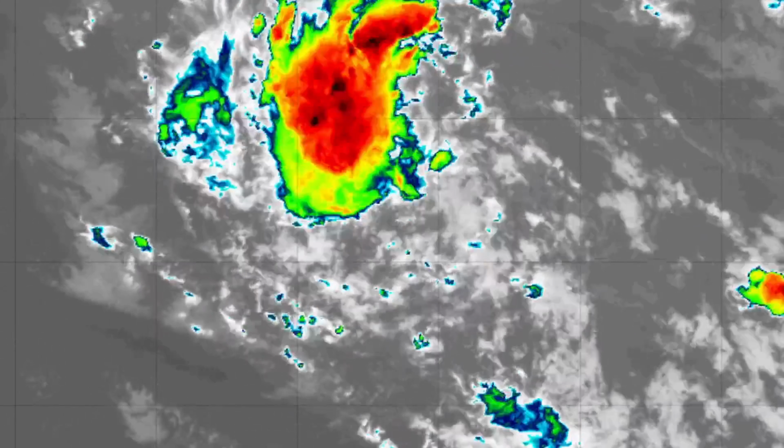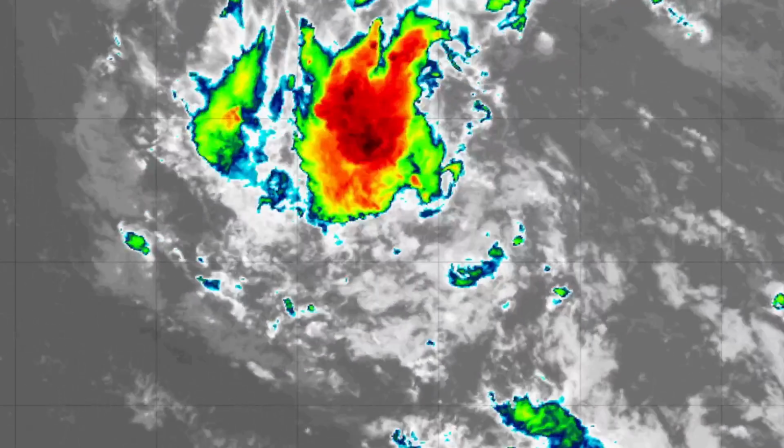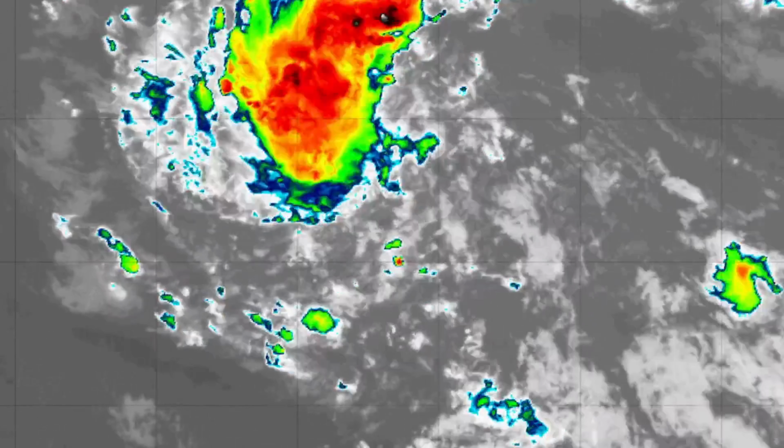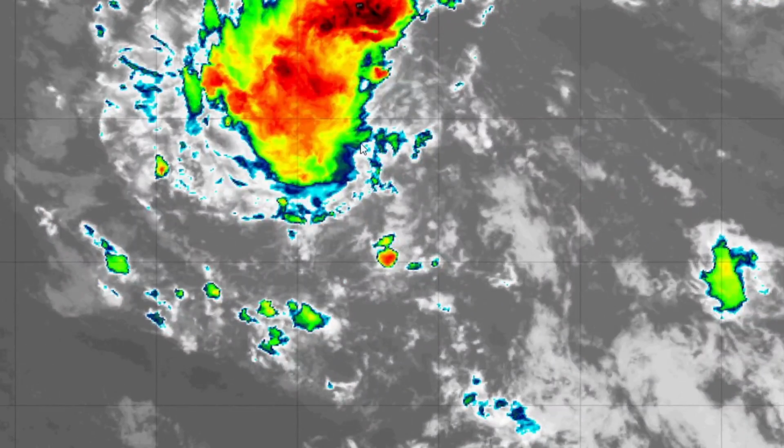We're looking at Invest 95L right now. We don't have a lot of convection or rain showers going on with this right now. We do have a little clump of convection in the extreme northern part of this system. You could definitely see some of that rotation somewhere in here.